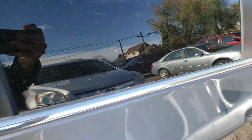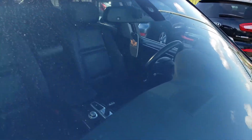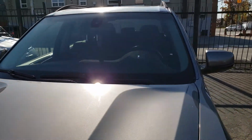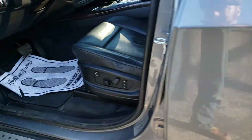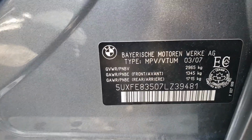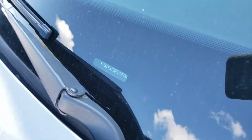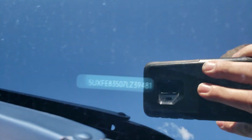I did check all the windows. They are all original, except for the windshield. Windshield has been replaced. It seems to be in good condition though. I don't see cracks, chips, anything like that. While we're over here, we'll do a quick VIN verification. There, and the windshield, which is, oh, sorry, door got in my way, which is there.